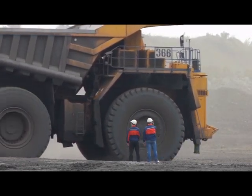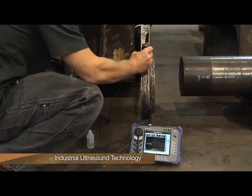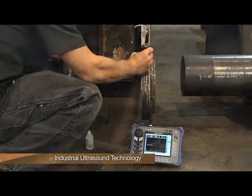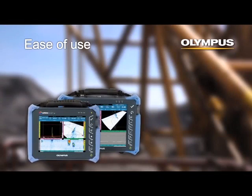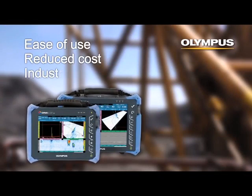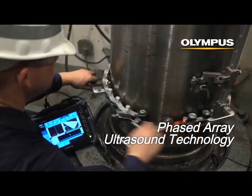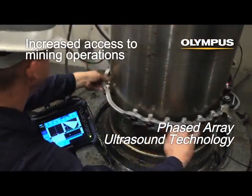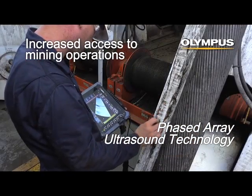Advancements in the core NDT technology of industrial ultrasound have led to improved inspections and therefore increased productivity and safety in surface mine operations. The improved ease of use, reduced cost, and increased industry-wide acceptance of phased array ultrasound have allowed increased access for mining operations to improve their NDT programs with this exciting technology.